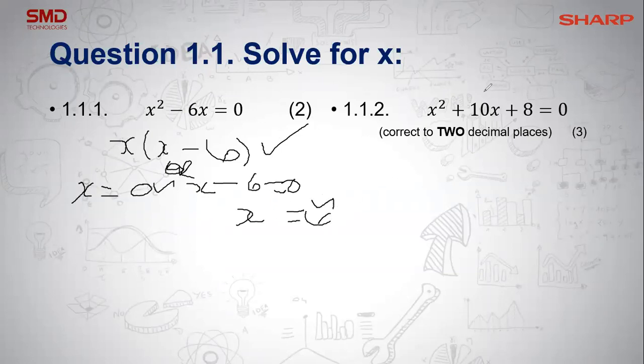Okay. Then here it says correct to 2 decimal places. So this is actually asking you for your quadratic formula. Now remember to write the formula down before. Oh man, I've written this terribly badly. Sorry.